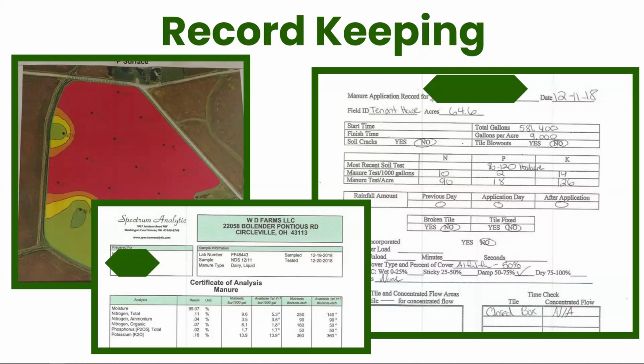We also do tile checks, if applicable, and we do the time, were they running or not? Again, all kinds of notes and all kinds of data, so there's no questions. After that, that's just the first sheet, and again, that's an overview of everything. So the next sheet is a copy of the actual manure test, so the producer and the crop farmer can look and see exactly what we did.